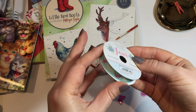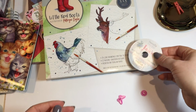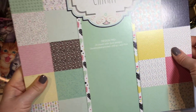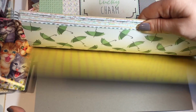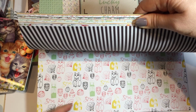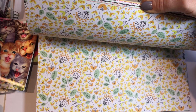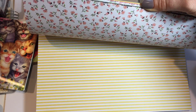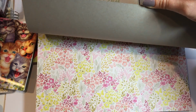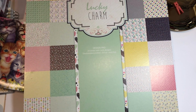From my brother and his partner, they know I like crafting, so they gave me this cute ribbon, which is very pretty, with lots of little birds on there. And a paper pad, because you can never have too much paper. Hadn't noticed that one, it's got the Chinese waving cat there. So there are some cute designs in there, and floral ones, always nice to get into spring. Very usable. And I like the fact that it's a 12 by 12 pad, so it's good for making journals and bigger things like that. I'm just going to leave that there because it's sort of in the way.